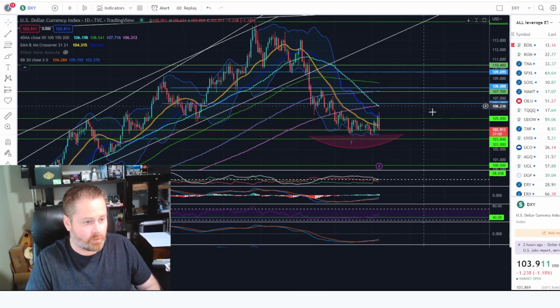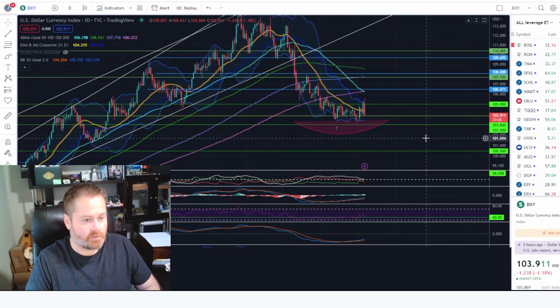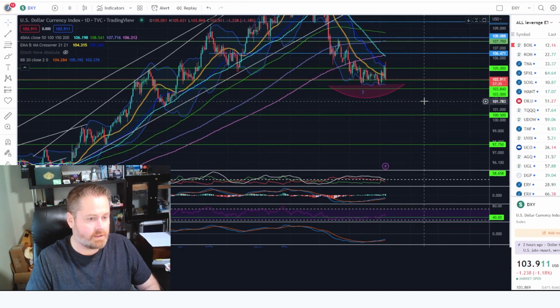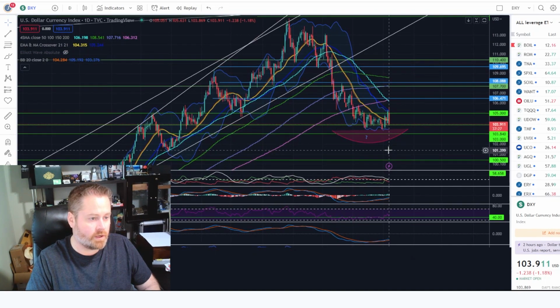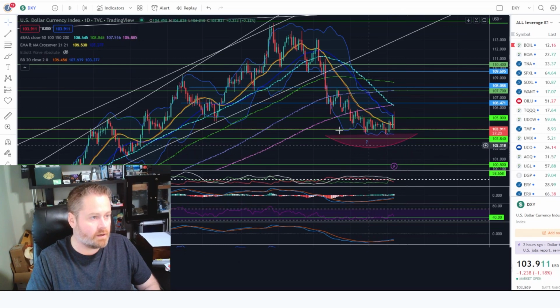So still kind of uncertain where we're heading on the dollar. As long as we're above 103, I don't think we're looking for any major sell-offs from the dollar. So I'd be looking for that 103, 104 as a pretty strong area of support. But if we do see that fail, then there's a pretty good chance that we could see the dollar get at least down to 100 or so on the DXY, and potentially even fall further. So definitely keeping a close eye on this chart, as the trend of the dollar has often been a pretty good signal as to the trend of the overall markets.